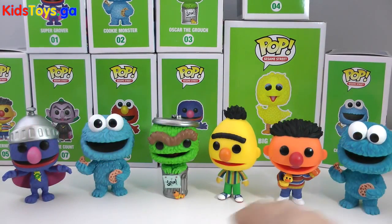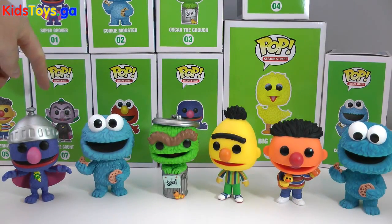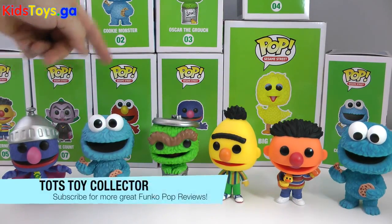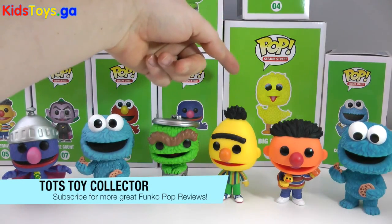Alright guys, well there you go. There is the first release of the Sesame Street Funko Pop series. I will be doing a review on the second release back here, who has the Count, we got Elmo, we got regular Grover, and we have a 6-inch Big Bird who is huge.